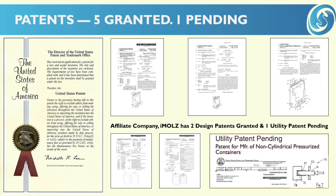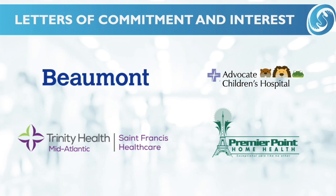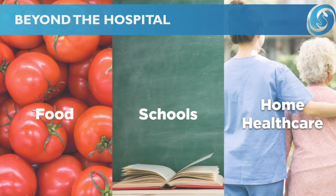Sterilogy's compliance system is protected by 5 patents, and a 6th patent is pending. Our hand hygiene system has tremendous market interest. Sterilogy has received a letter of commitment from Beaumont Health. We have letters of interest from Trinity Health and Advocate Children's Hospital, as well as one from Premier Health, a home healthcare company. Sterilogy's body-worn smart personal sanitizer has potential far beyond hospitals. It is applicable anywhere that requires hand hygiene, such as food processing, food service, schools, and home health care, just to name a few.